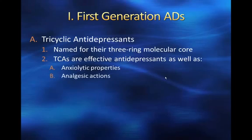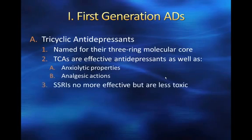They're also shown to have analgesic properties, that is, pain relief properties. And we're going to talk about that in more detail as we move along. Some of the drugs we talked about with bipolar disorder also have analgesic properties. The SSRIs that are much more commonly used today are no more effective than the tricyclic antidepressants, but they are far less toxic and have fewer side effects. So while you get the same degree of relief from an SSRI, they have fewer side effects, and that's an important consideration.